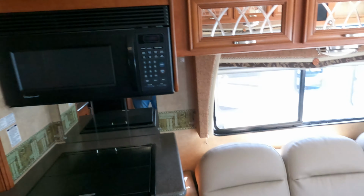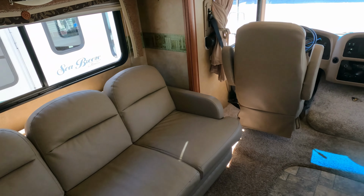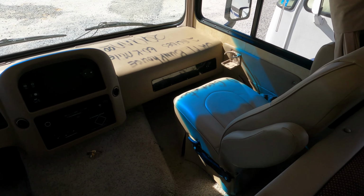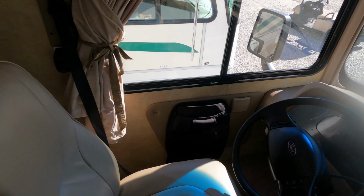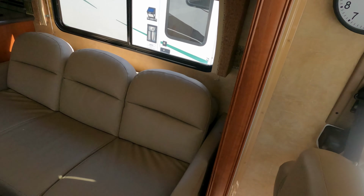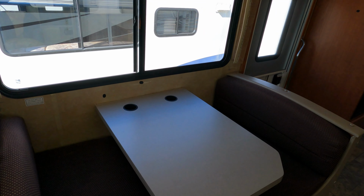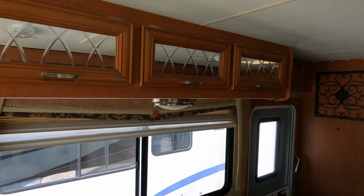Looking inside, guys, it's a clean motorhome. Everything looks original. The furniture, the carpet, everything looks good. 62,000 miles. Front seats look good. I don't see any flaking, any problems there. You've got a sleeper sofa that makes a bed. A table booth that's going to make a bed. Two bunks and a bed in the back. Wow. This thing basically has the sleeping capacity of a Class C.